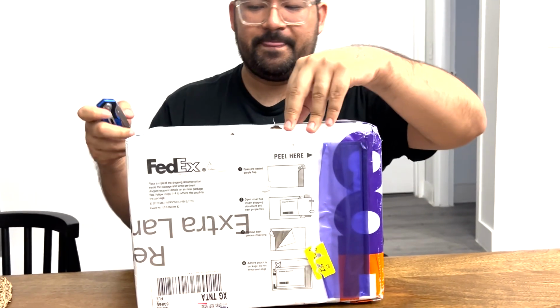All right, so now we're going to open up this box that I got. I'm going to open this up right now. We're actually recording this during a hurricane. What is the name of it called? Ian. Hurricane Ian, yeah. So I was actually surprised when this package came in today. But yeah, it's all the way from Japan and we're going to open this up.